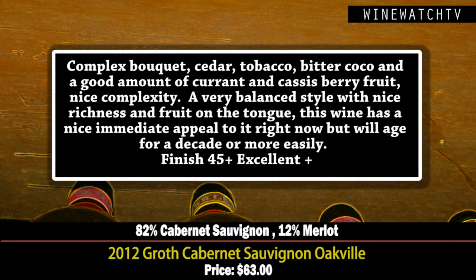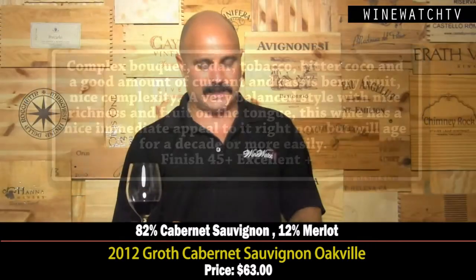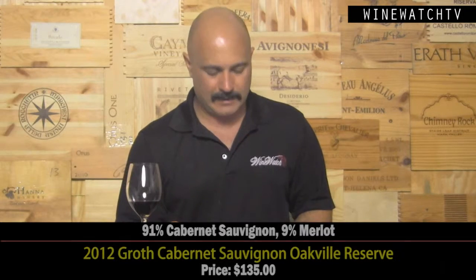Cedar, tobacco, bitter chocolate, nice amount of currant cassis berry fruit, really good complexity here, and lovely balance on the palate. Really nice richness, but at the same time, this wine's got a good hand of that spice and earth quality to it. Man, it's got an immediate appeal to drink today, but you could keep this wine for a decade or more. Excellent juice. It's $63.